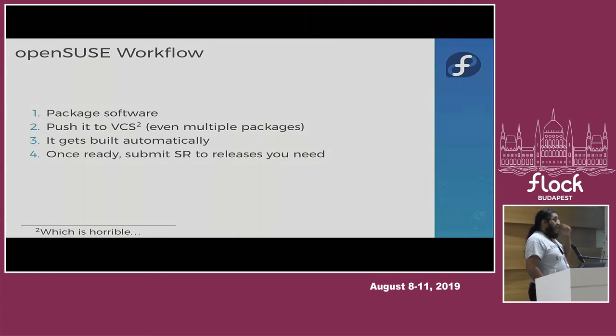So what we have now for Rawhide is marginally better than what we had before. It still doesn't fix a lot of the fundamental problems for improving packager workflows. And the other part of it is that because Bodhi is slow, it makes it actually take longer for people to do multi-builds right now. I understand you're working on fixing that.